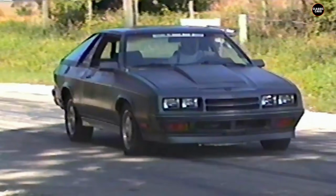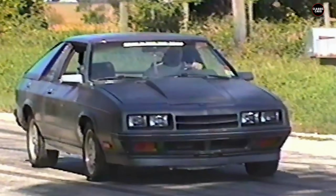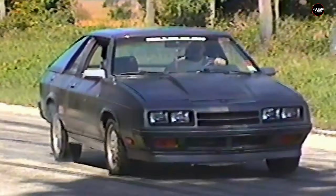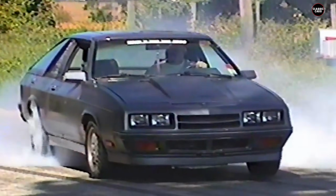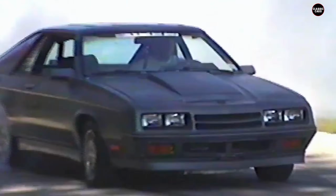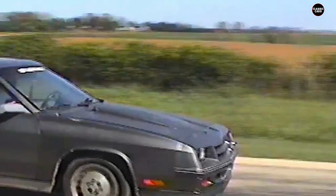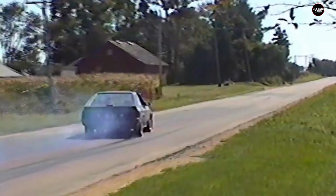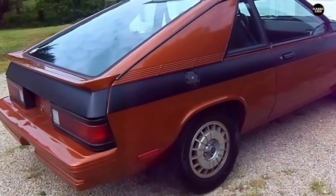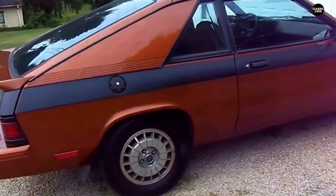The Turismo's acceleration was lackluster at best, and it struggled to keep pace with rivals in the same class. The performance was downright disappointing when compared to other hot hatches of the time, such as the Volkswagen Golf GTI or the Ford Escort GT. Beyond the engine, the Turismo's ride and handling also left much to be desired. Despite the fact that Chrysler marketed it as a sporty vehicle, it was anything but.